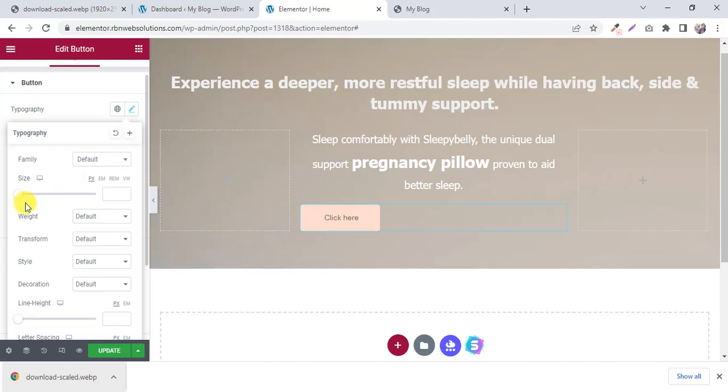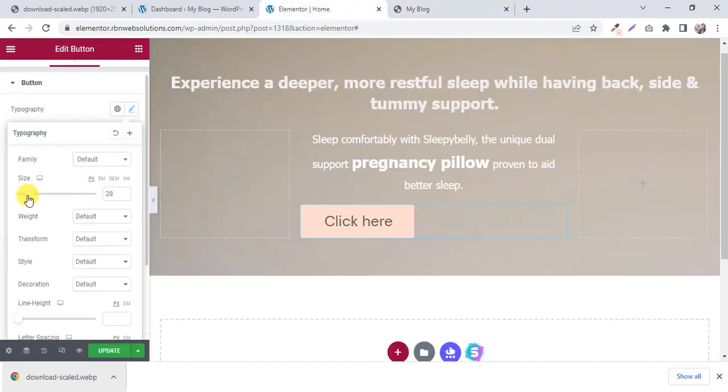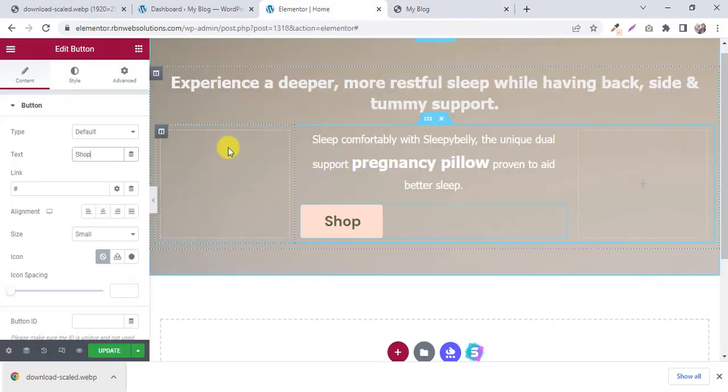And typography, you can change the size of the text, so click here, maybe 28 pixel is okay. Font weight bold, and all is okay. Now go back to content, and from here you can use a text. Our text is shop now, so shop now, and then you can use a link.